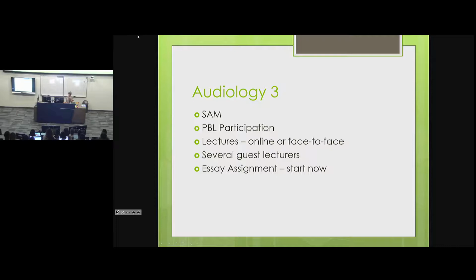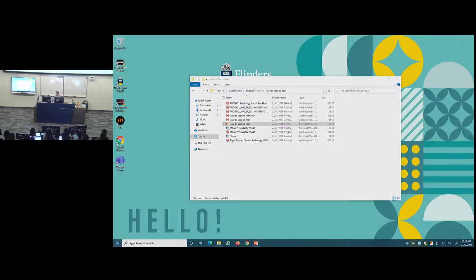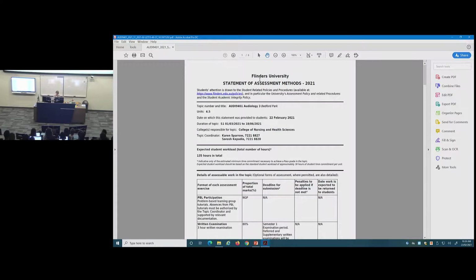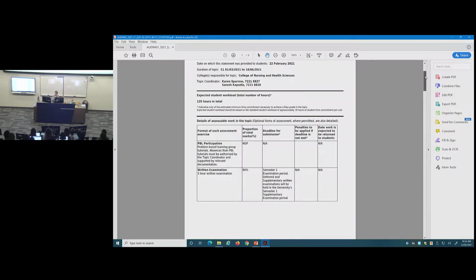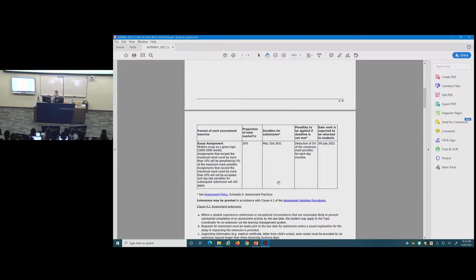So there is an essay assignment associated with Audiology 3, and this is something that you can start now. It's not dependent upon anything in particular. Let me just pull that up. Okay, so this is the SAM for Audiology 3. You can see the essay assignment here is not due until the end of semester, but it's well worthwhile to make a start on it as soon as you can.